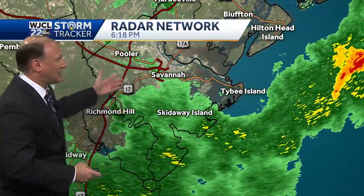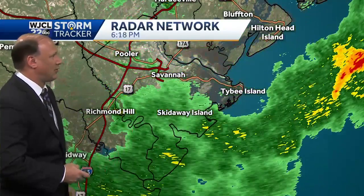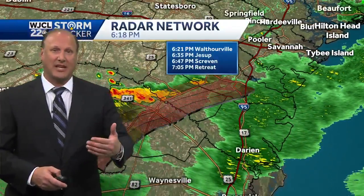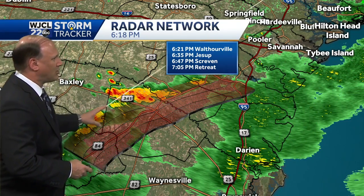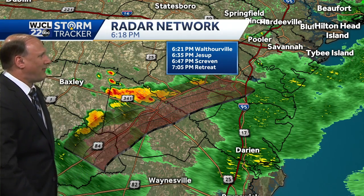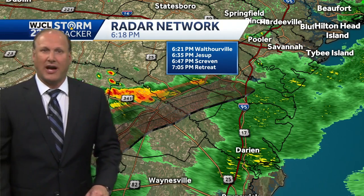As you see here, just in the last 40 minutes or so, boy, that intense rain just really got eroded away. Now we're just seeing some lighter rains across the area, and that does extend further to the south and a little bit further to the south and west of there. We do have a line of some heavier showers, but again, no lightning associated with it. This is moving to the south and east at about 15 miles an hour. So Jessup and Screven will be impacted between 6:35 and about 6:47.